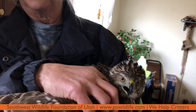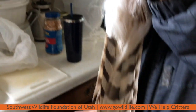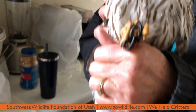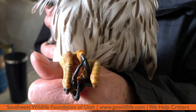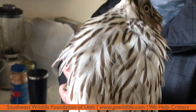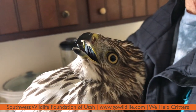Yeah, look at that beautiful tail. Up this way. You can see how beautiful that tail is. Long, long tail that the Cooper's Hawks have. And very nice feet. Very sharp. But they're not exceptionally big. They're good for catching birds. Still yellow eyes. The eyes go basically orange as an adult.